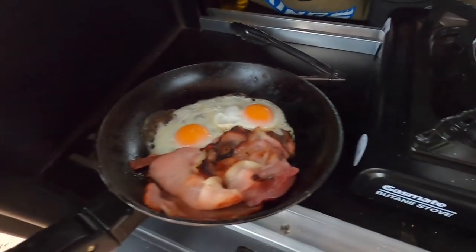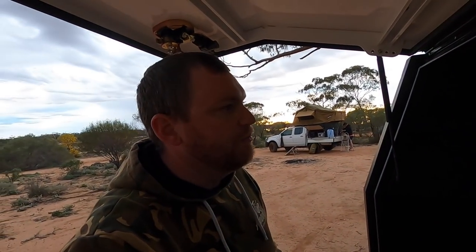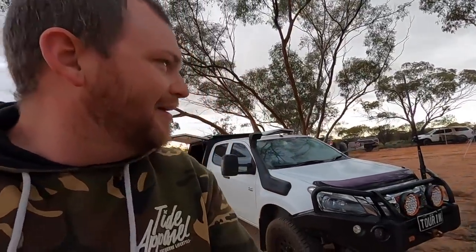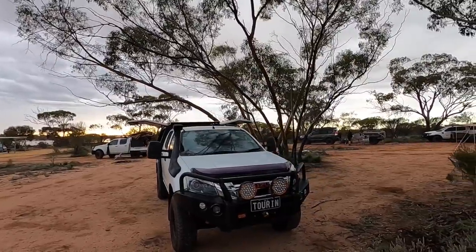Breaky time. Bacon and eggs in a wrap. Coffee on the go. Got the milk in that new Bialetti stovetop frother, but I've just stuck it on the coals because I've only got the one stove. That was unusual. Just started pouring with rain. We've all done a quick mad pack up. Didn't expect that.